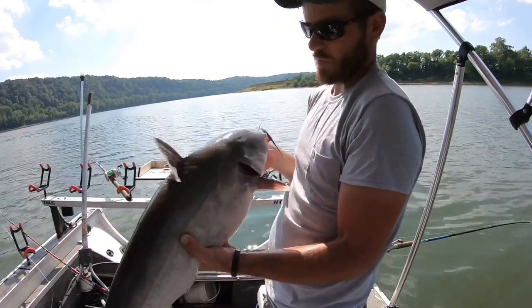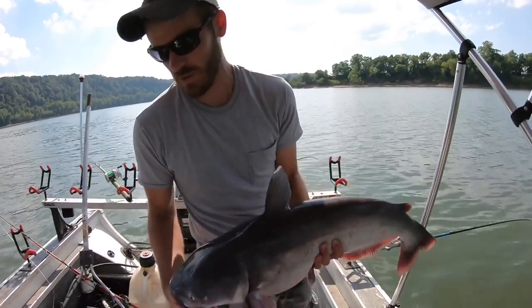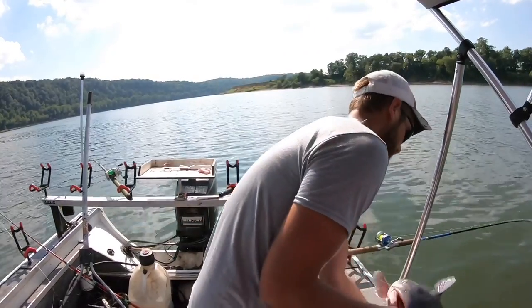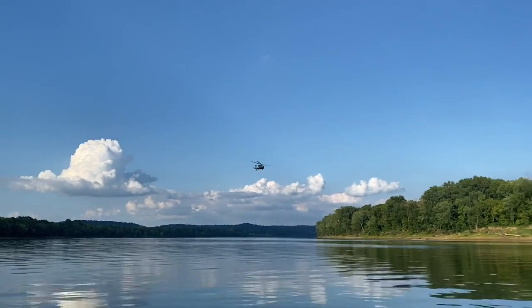He's bleeding a little bit, but it's just from his lip. He wasn't hooked deep. I'm gonna get this dude back in. We're on some fish. There's another real nice fish on the screen right now. Hopefully he don't rip my finger off when I put him back. I'm sure he will. See if we can get a helicopter bite out here instead of a barge bite.